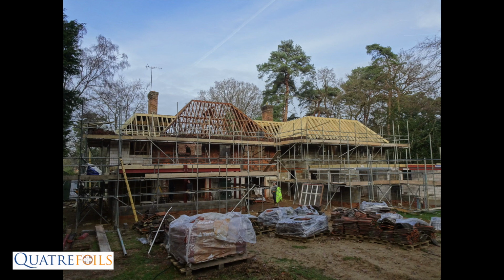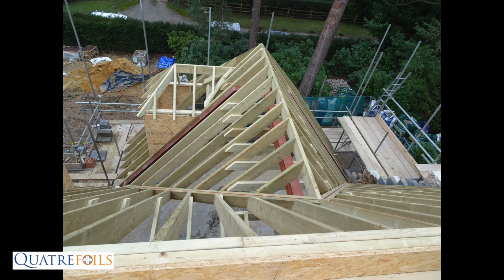The roof to the subject property was reasonably complex, and we commissioned a structural engineer to provide assistance with design of the timber and steelwork.